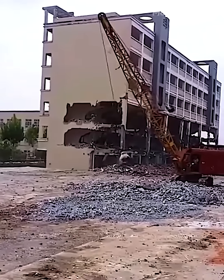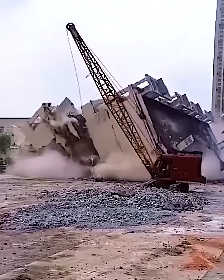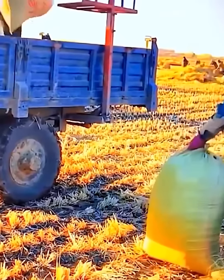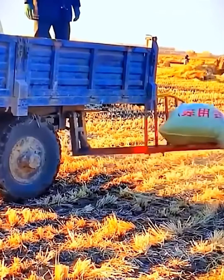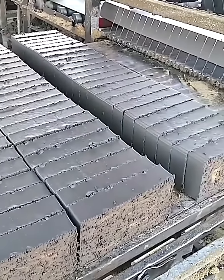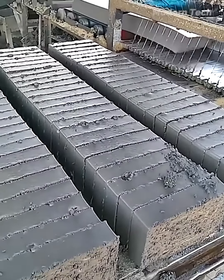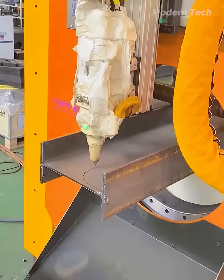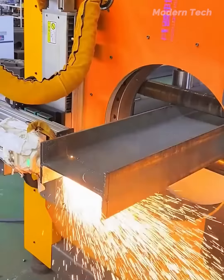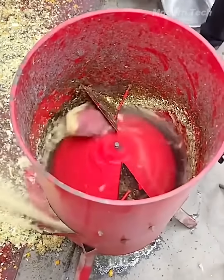An entire building is swiftly demolished by the impact of a wrecking ball. Uniform bricks are produced from wet cement by a contraption using multiple wires. Leftover fruits and vegetables are repurposed into animal feed using a specialized shredder.